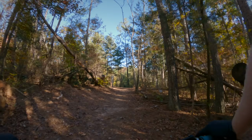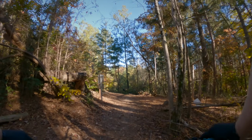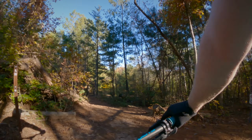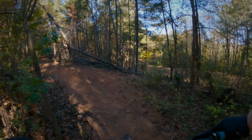Overall, I'd say that this trail is pretty tough for a blue. By the way, it ends right at the entrance to the jump line. So that's a cool cherry on top. And then there's the pump track over here.